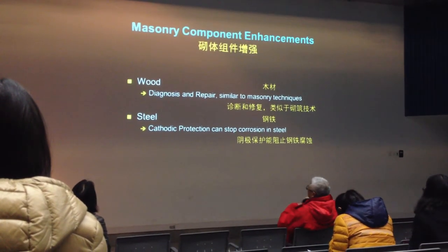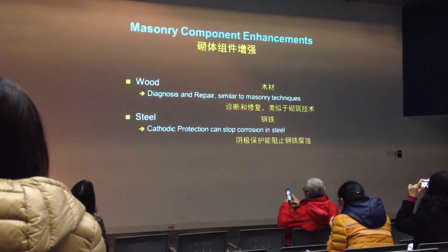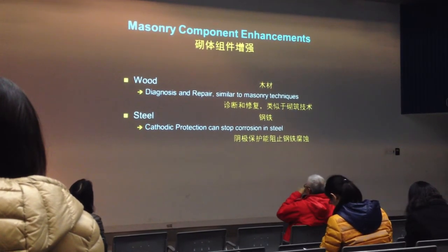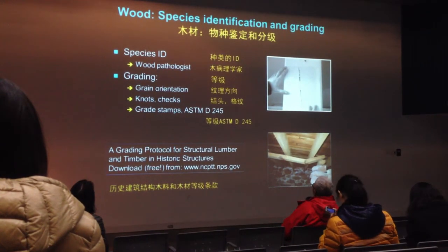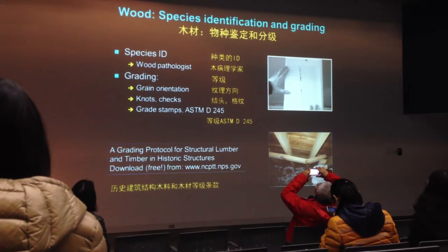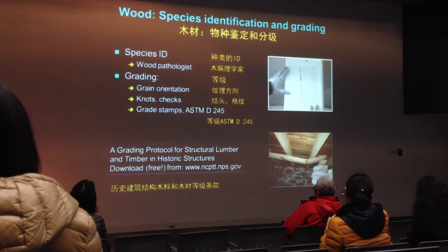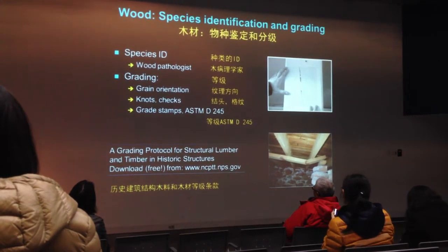Now, many times there are other materials such as wood, cast iron, and steel that are within the masonry and may also need repair. There are special techniques available to restore and enhance those materials also. It's not the focus of today's presentation, but you understand that there are techniques to determine the material characteristics of wood. And once you can understand those characteristics and diagnose problems, the proper repair can be determined.